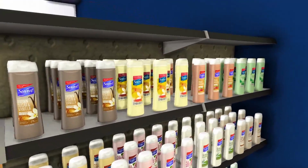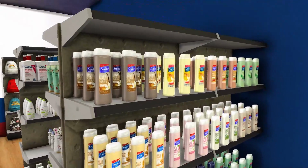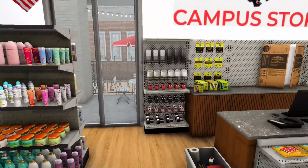And then of course this last aisle is the exact same thing. We just have some Suave down here. So, you know, your Sims got no excuses, okay? There should be no musty Sims on this lot, okay? And I'm so for real.